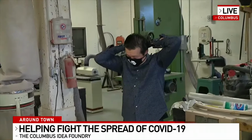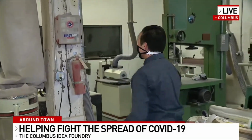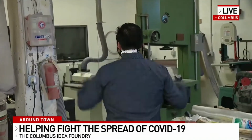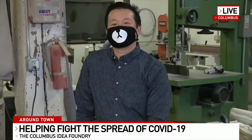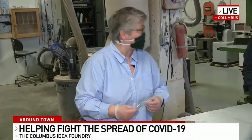But he's starting to put one on, and it has the little tines, so it's adjustable for the different kinds of mask lengths that you have, and also the size of people's heads, and also how much hair they have. Exactly. For those big heads out there and the big hairs, the bigger the hair, the closer to God.